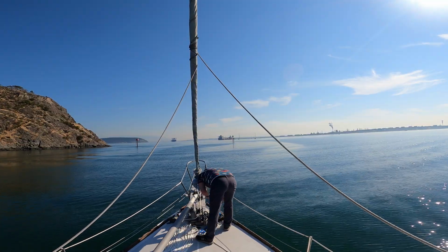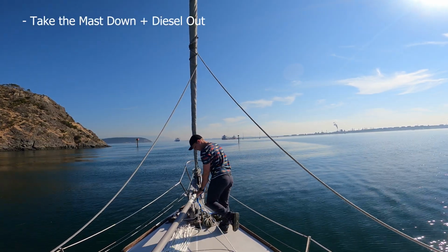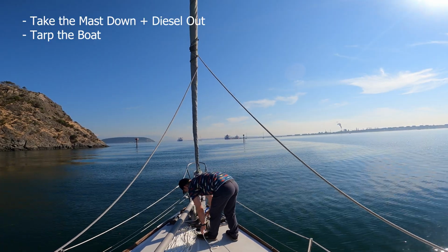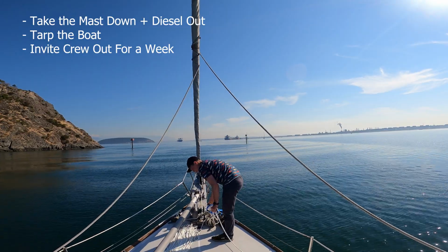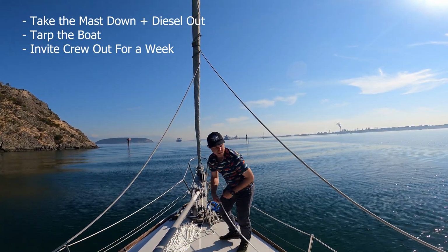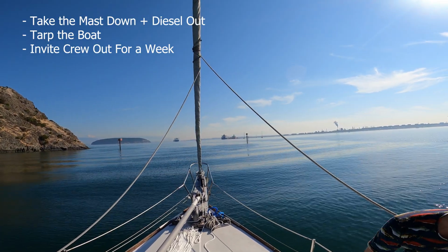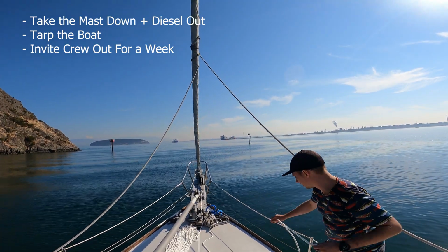And so what's going to happen is I'm going to have the mast taken down. I'm going to have the boat tarped. I'm going to have a crew of people, hopefully rendezvous with the Remy's. He said he'd be interested in doing that. Also have some friends in the South Sound and other cruisers who want to help me get the boat back in the water. So they might be coming by.